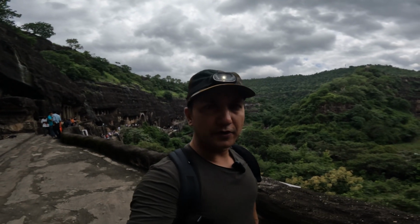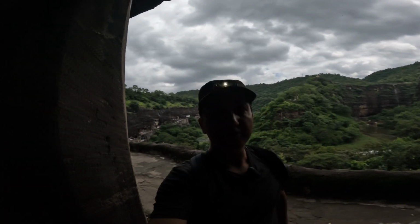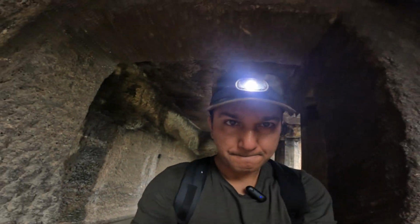So we are done with cave number 16 and 17. They are good, worth visiting, but frankly couldn't differentiate much between them and cave number 1 and 2. Of course there are differences, but for a layman like me, I think it looked all the same. For me, cave number 1 and cave number 2 were the best till now.